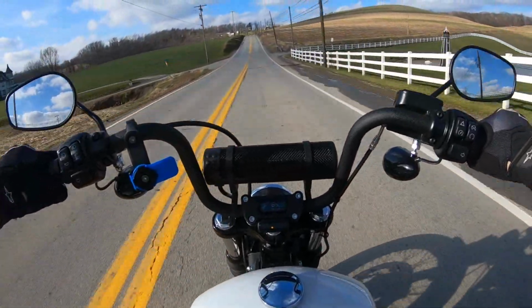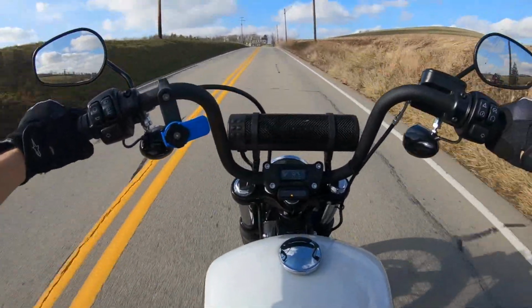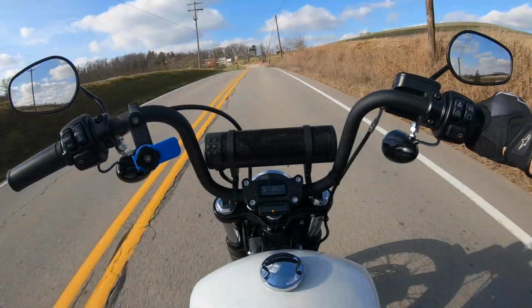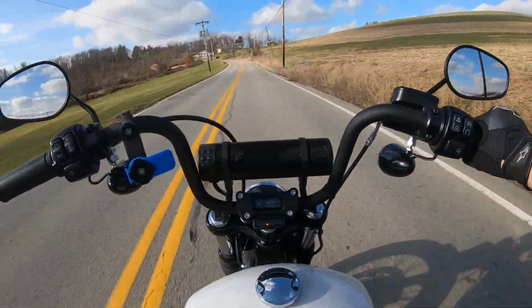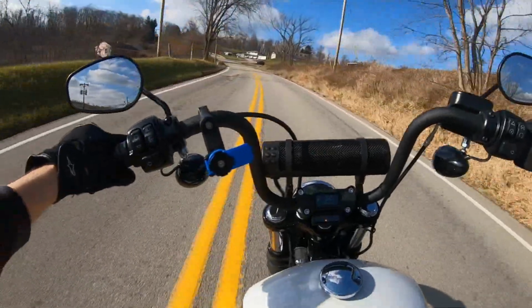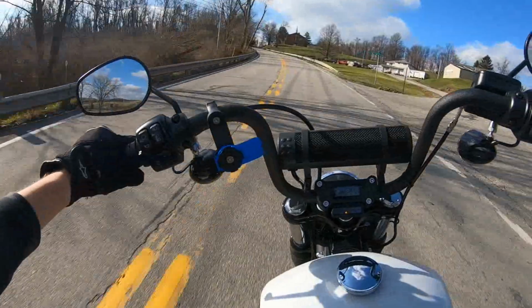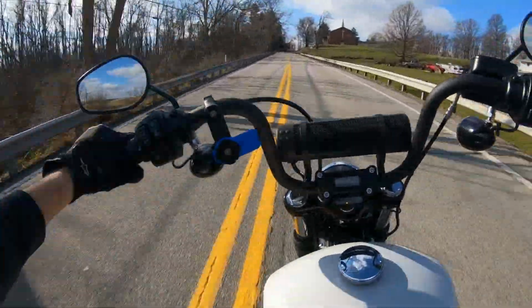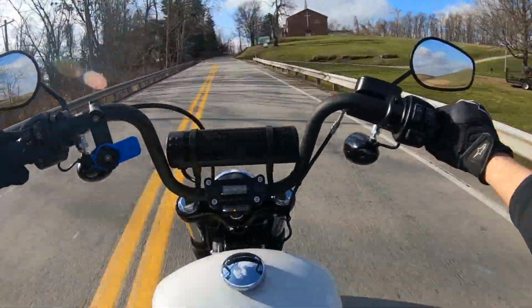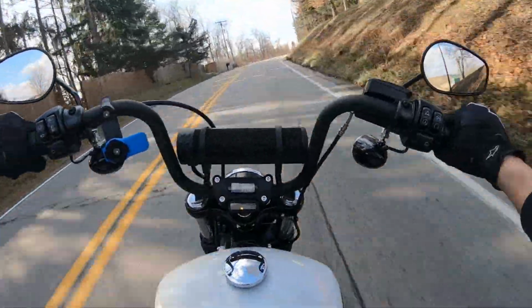I don't know why, but I've been told this from the Harley dealers, the skinnier the front tire, I mean, it's common sense, the skinnier your front tire, the more it's going to react to bumps on the road and stuff. And at high speeds on the highway, upwards over 70, 75, 80 mile an hour, you're gonna feel it.